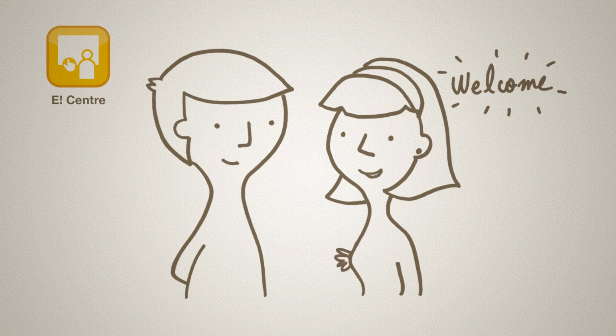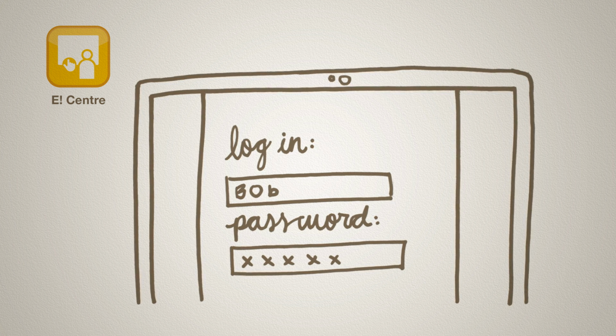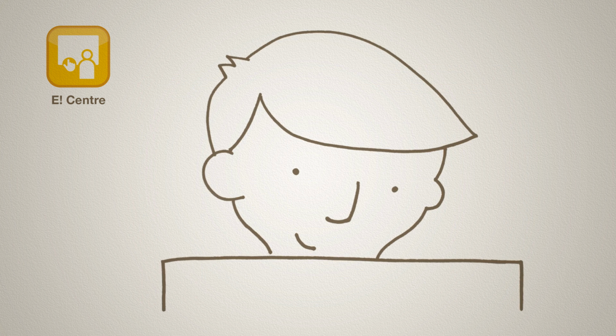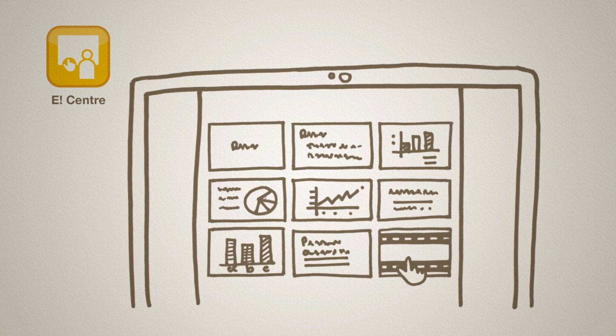Entering the e-center, Bob is welcomed by a hostess. Choosing an available workstation, Bob logs on, and his presentation immediately appears on the screen. Bob can review and edit his presentation, and technicians help him cut and embed video.